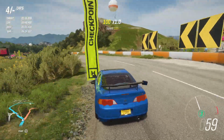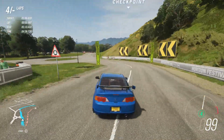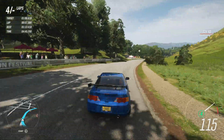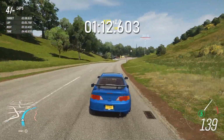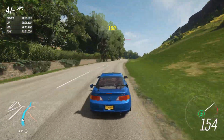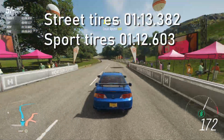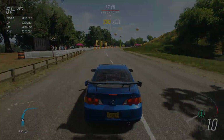Now, that being said, splitter or not, the final time for this run really showed a difference because it wasn't a small difference. The final time was a 1 minute 12.603, which is a huge difference from the first time. I'll show them both here. So, Acura with the sport tires, it worked. It just worked.